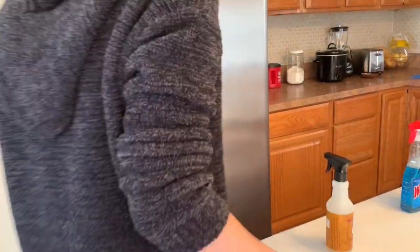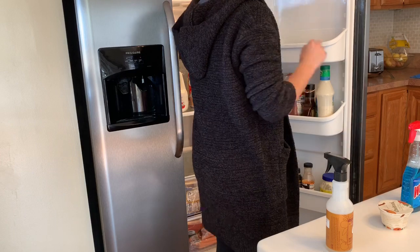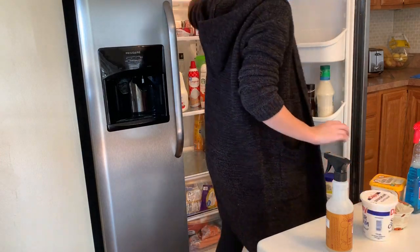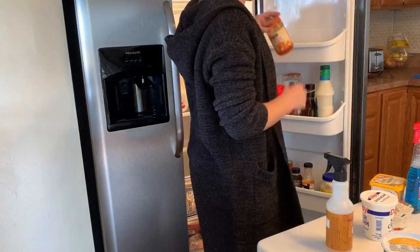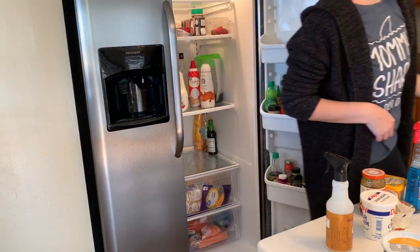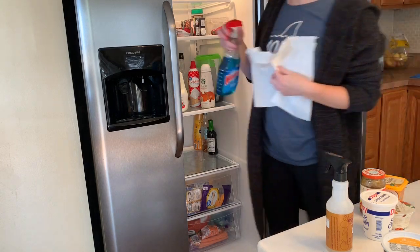Next, I'm just going to be going through the fridge, taking out things that are expired. I just checked the stuff in the door a couple days ago, so I know none of that's expired. But I don't know what's going on with the frame here because it looks a little funky.